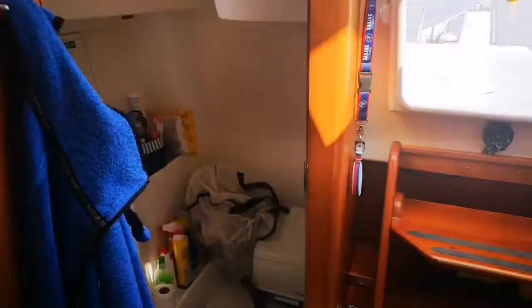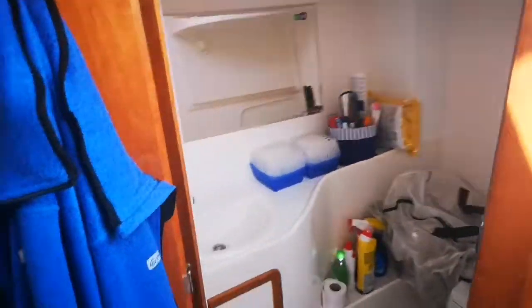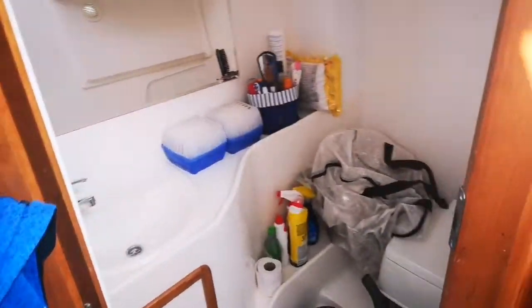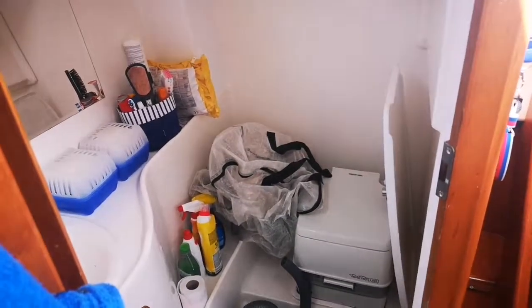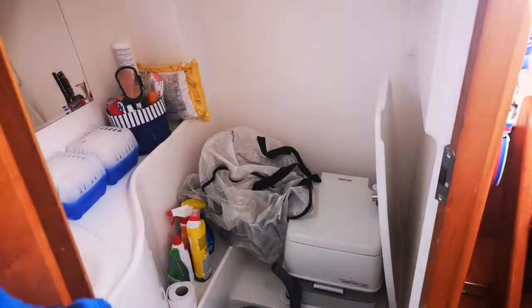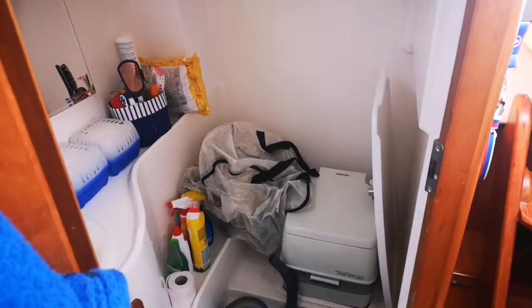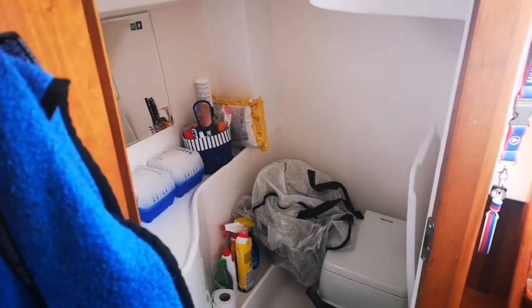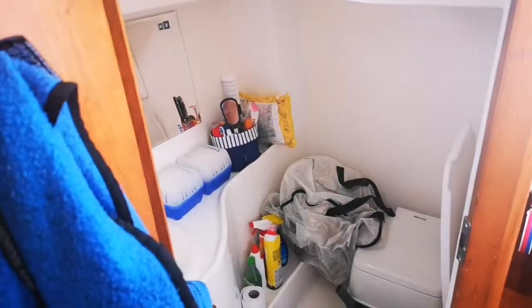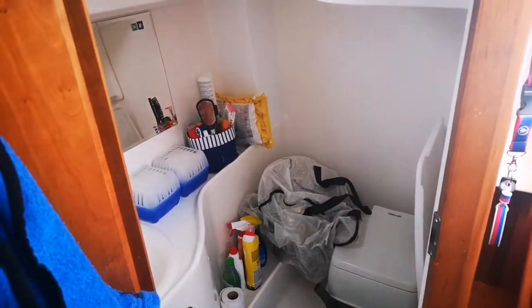Currently I'm not using the toilet that often, so I converted it into a sort of storage room. I have a chemical toilet over there, the cockpit table, barbecue, some cleaning appliances, and some basic hygiene amenities. The toilet is equipped with running water and has stand-up headroom.